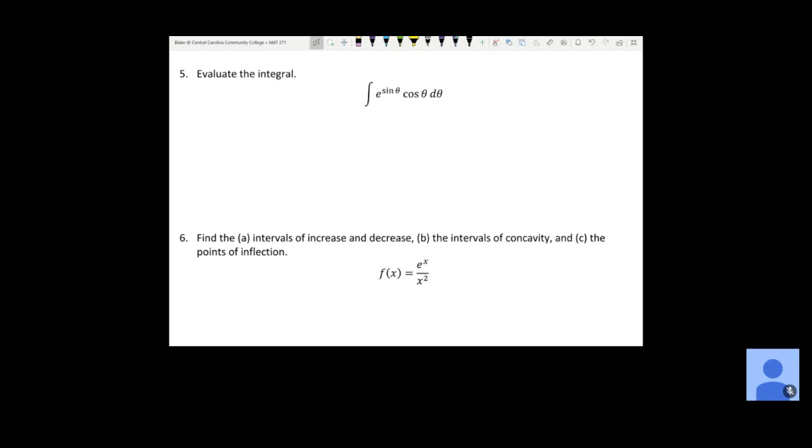So we're going to let u be equal to the exponent on the e. So we'll say u equals sine theta. And so that means I can rewrite this now as e to the u. And so I'm still missing what? Good. The cosine theta and the d theta, right? That's what I still need to replace here.